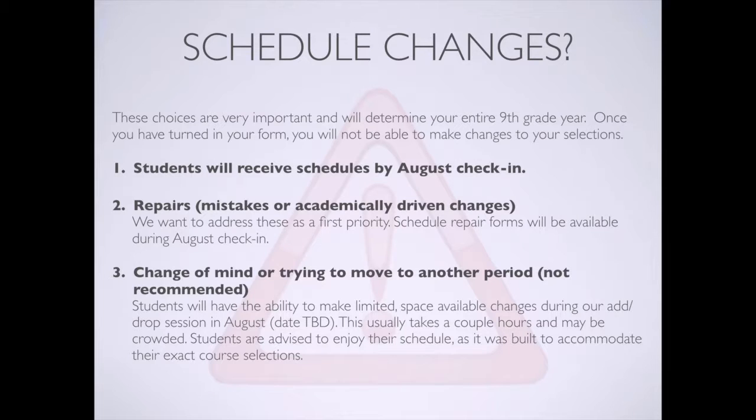Students should receive their schedules before August check-in, and if there are any repairs, we will make sure that we address that as a priority. So schedule repairs are for situations where there may be a mistake, or if you in fact passed a class that maybe we didn't catch at the time. Or you maybe have 2 biology classes on there. So we would fix those first and foremost.